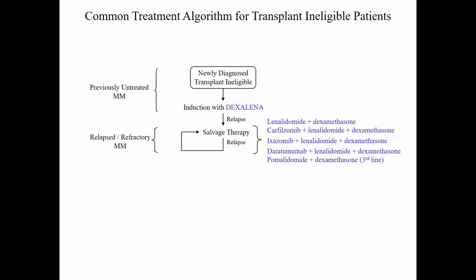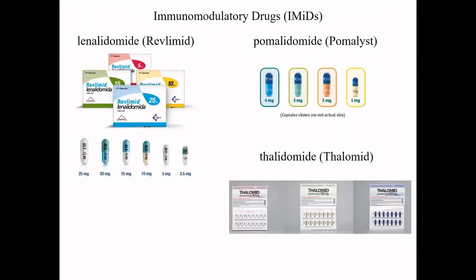And this is what you would see for someone who's not eligible for a stem cell transplant. Upon diagnosis, they'd be started with dexamethasone and lenalidomide, most likely. And then that's usually continued for as long as it works and as long as the patient isn't experiencing any serious side effects. And then when that stops working, the same salvage therapies that are used for the transplant eligible patients can be used. So we've had an overview of many different regimens, and we've seen where the most popular among these fit into therapy.